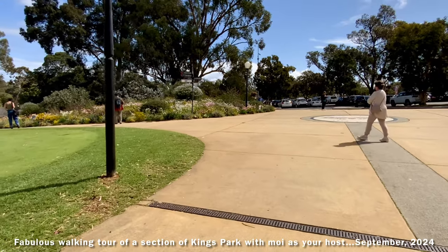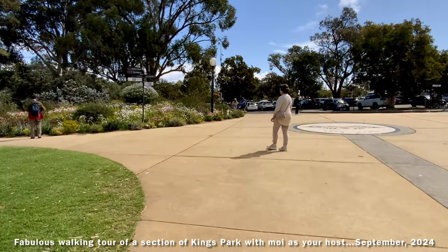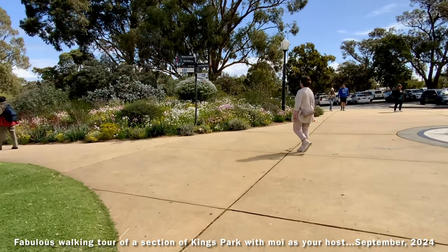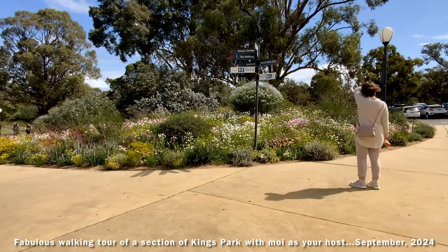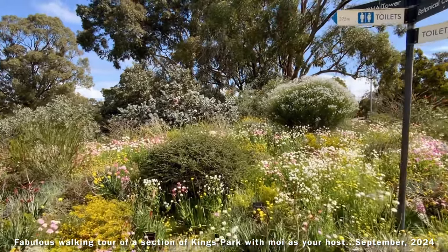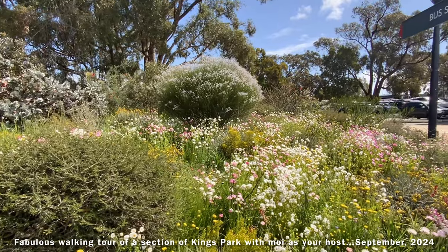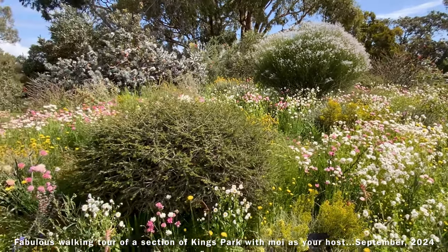I was here last week, and I really wanted to come back up again because we've had a lot of rain this week, and the wildflowers have really come into life. So I feel like today this display is even more vibrant. It is, isn't it? Just have a look at that.